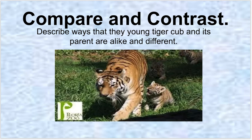If we think about alike first, they look very similar. Their colors are very similar. They both have stripes. They are furry. They have 4 legs. They have a tail, whiskers. There's lots of similarities. The main difference that we probably see right off is just the parent is much larger, and that means probably much larger hands, much larger teeth, things like that. There's probably a lot of things, if we could get a closer look, that we could see are different about those also.